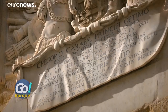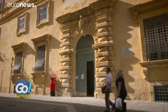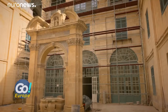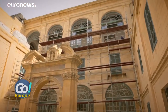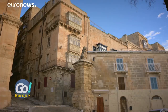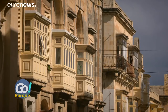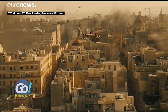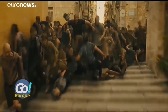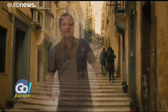Here's a medieval knight's living quarters that's a new art space. The Musa Modern Art Museum is being housed in the Auberge d'Italie. We watched as workers were applying the finishing touches before the art went in. The wide range of architecture here in the various states of repair has lent itself to a backdrop for the movie business for decades. Now, you might think some of this looks like a movie scene, and you're right. A lot of films have been made here. This was a scene from World War Z, where the zombies were swarming towards Brad Pitt.